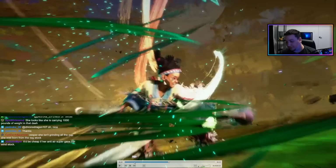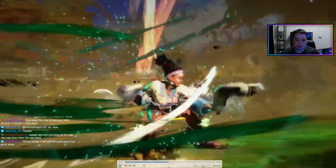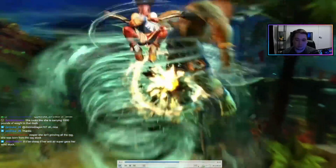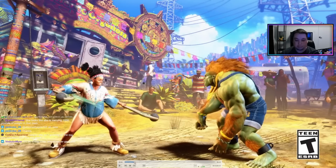It'd be cheaper if her anti-air super gave her a win stock. I don't think her level 2 would give her a win stock, but if anything, it uses a win stock, you know? The win stock would make it do more hits. It would make her go higher, for example, or it'd make it start up faster. I'm not too sure, but at the very least, we know it buffs up her 3 core T-Hawk moves.